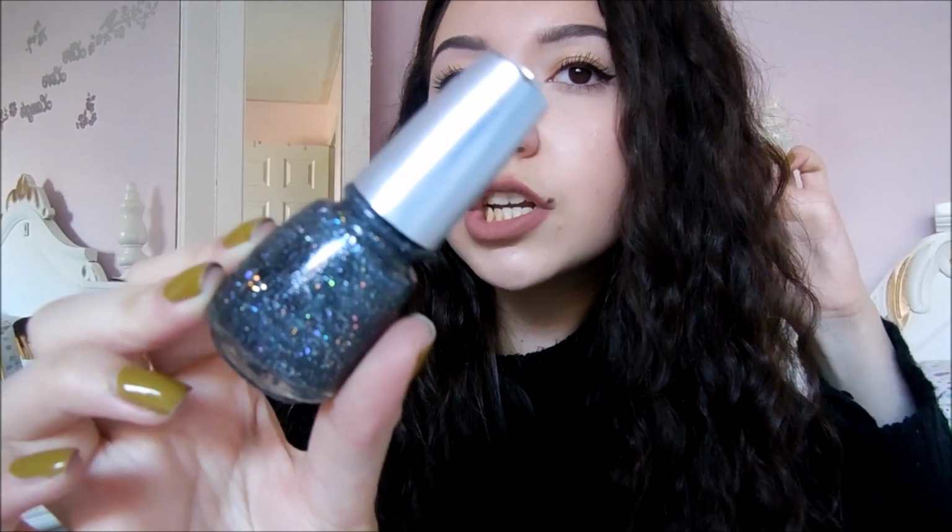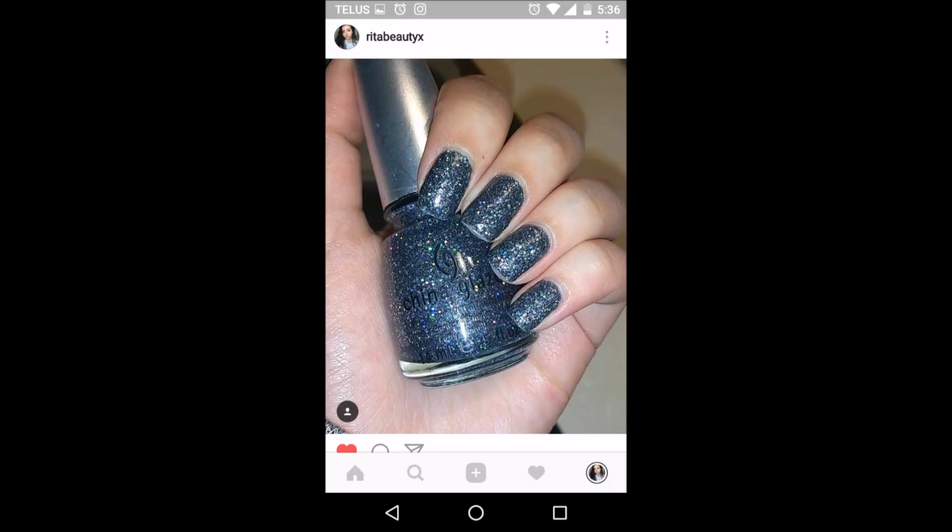This was pretty. I've had it for forever. It's almost finished. So it was a really thick, hard to work with formula, even with tons of thinner. So it was kind of a struggle. It's definitely a top coat eater. You need lots of top coat. It's really hard to take off. But it is a pretty polish. It just wasn't one of my favorites.